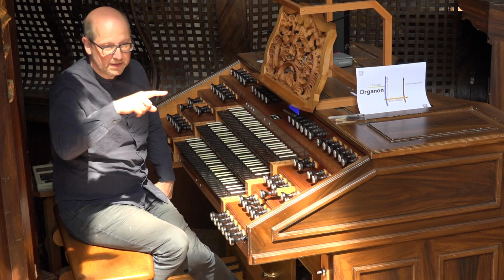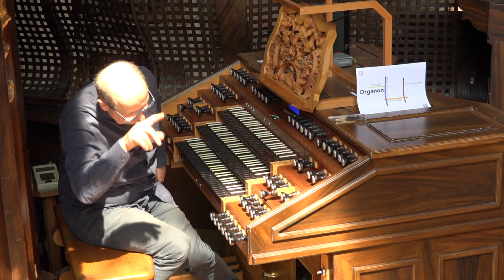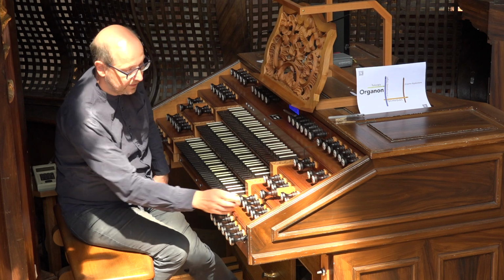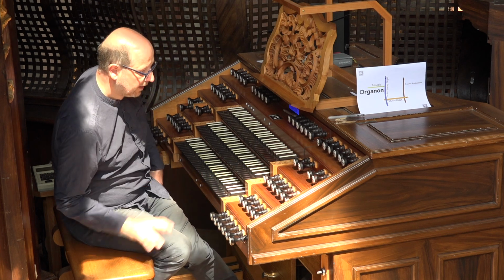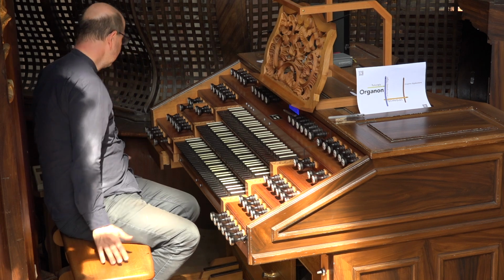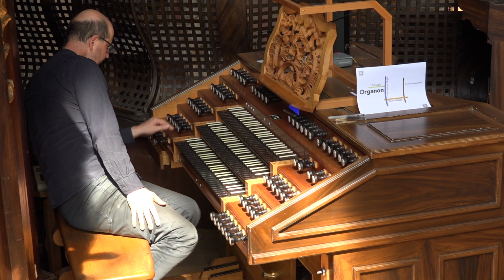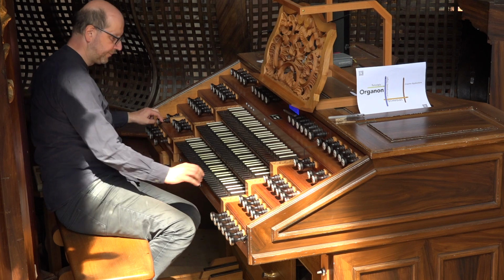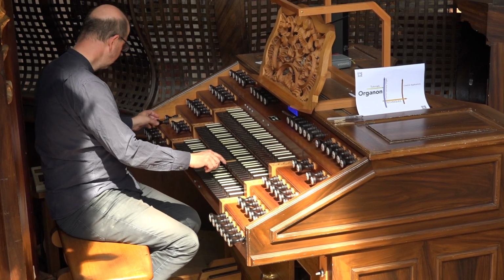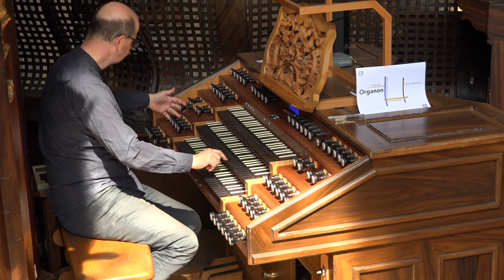And then the number that is written next to it is 2 divided by 3, 2 to 3. So like the ratio in the old is 2 to 3. And the same is also available with thirds. So I press a C, and what we actually hear is an E.